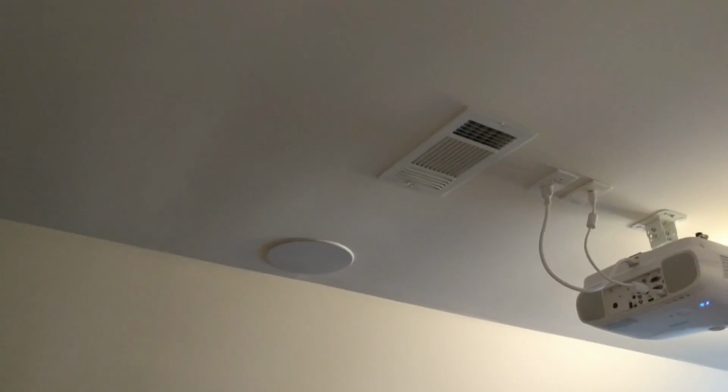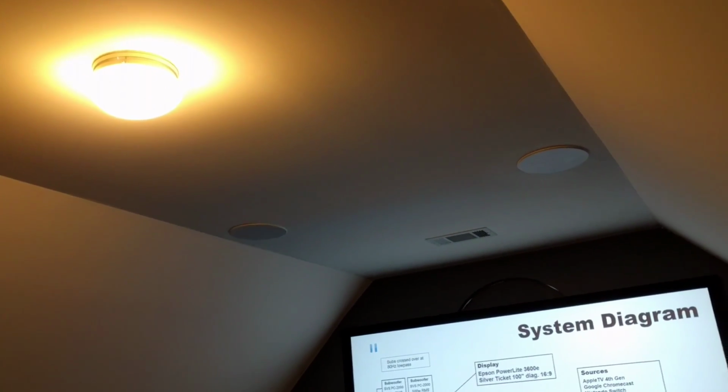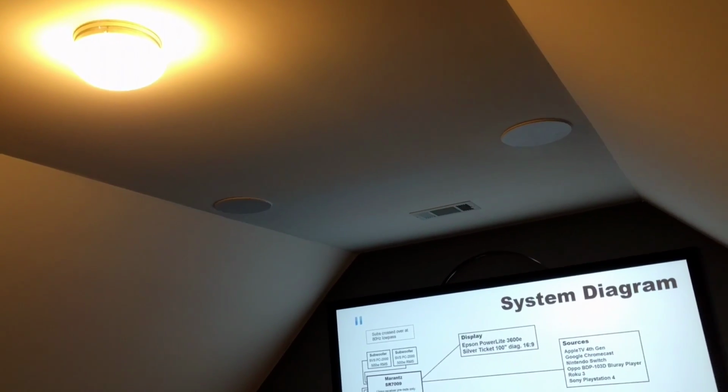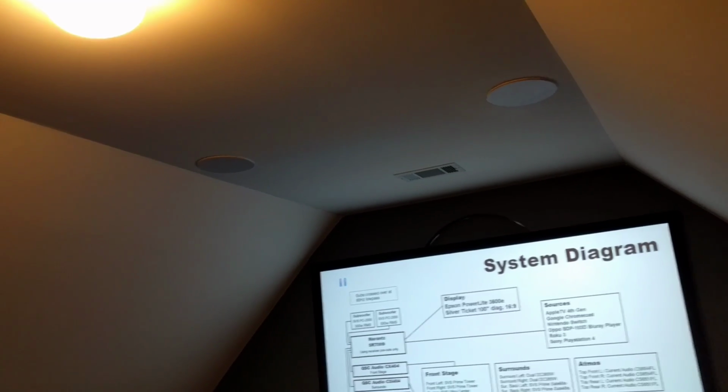The ceiling speakers, of which there are 4, are Current Audio CS654 FLs in the front and CS651 FL in the rear. Each contain a 6.5-inch woofer and a 1-inch tweeter.